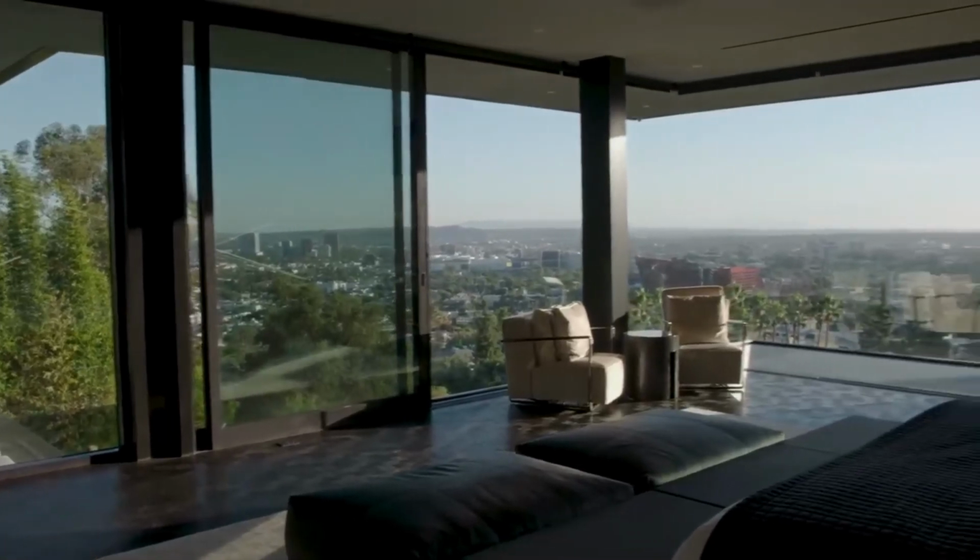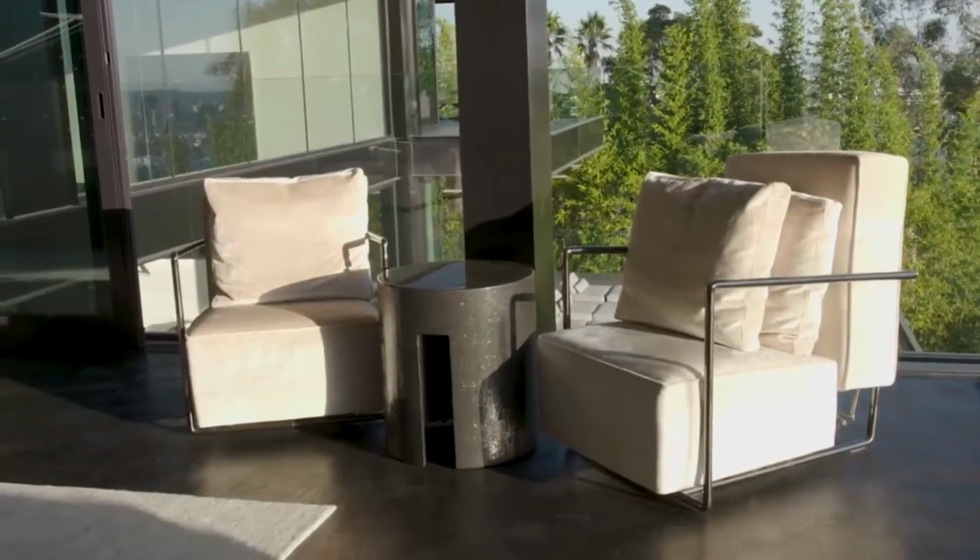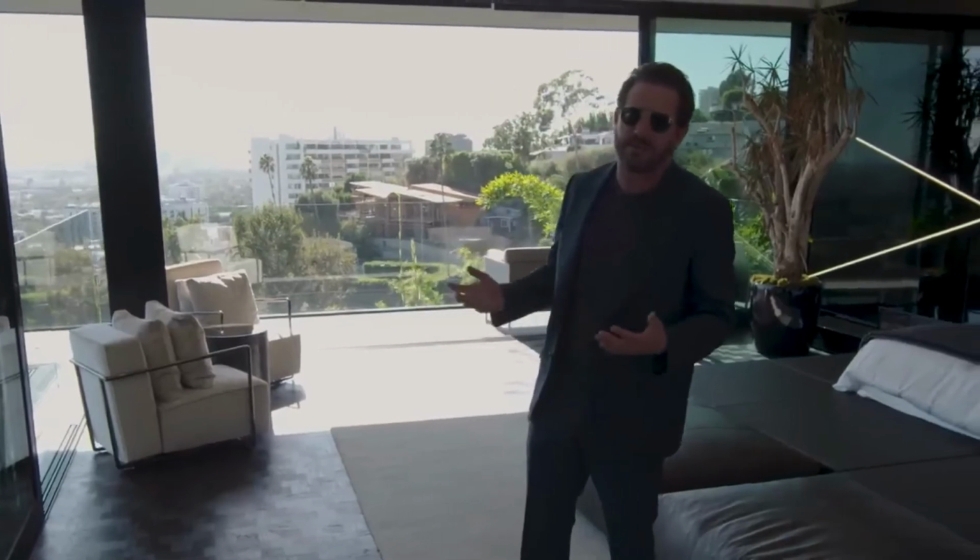You could hear the city humming, you could feel it, and you know that you're right up here in your very own space station, but just steps away, all the action and the entertainment of the Sunset Strip.